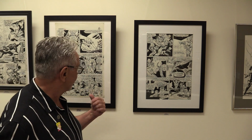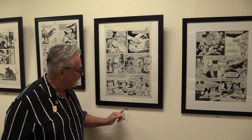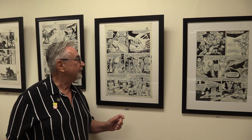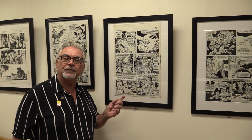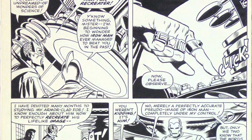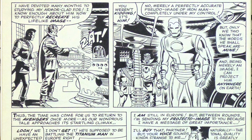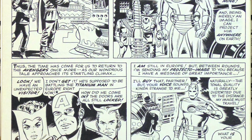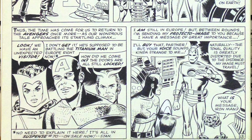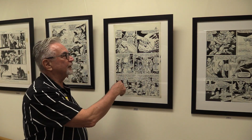Next to it is another Avengers by Don Heck, but this is issue 20, from 1965. Here it really looks very polished. Even though it's the same penciler, Don Heck, here we have Wally Wood, who created Thunder Agents and Dynamo and a lot of other things. Wally Wood was a great inker and a great artist. He is now inking Don Heck on this, so you see a difference in style.